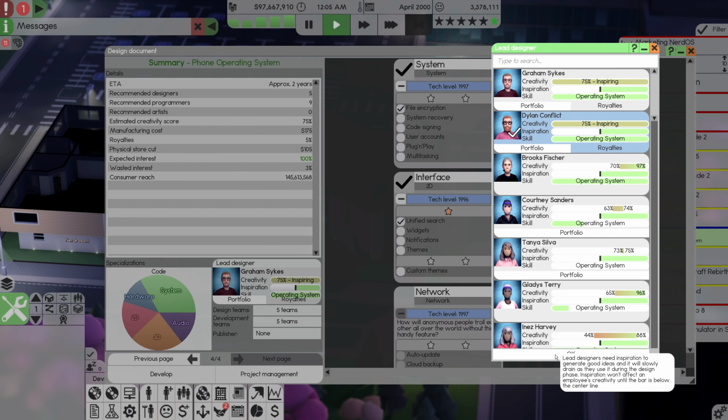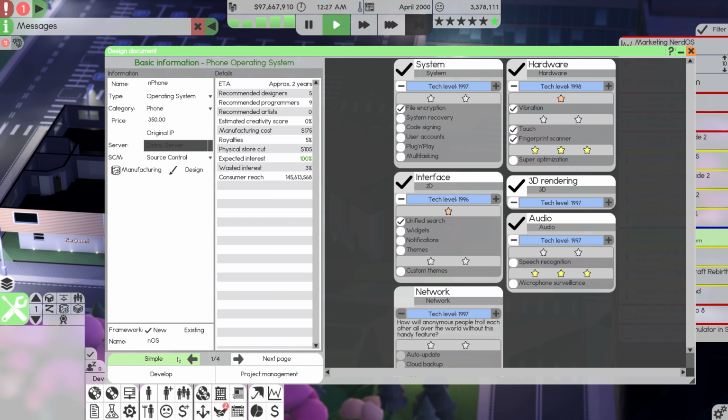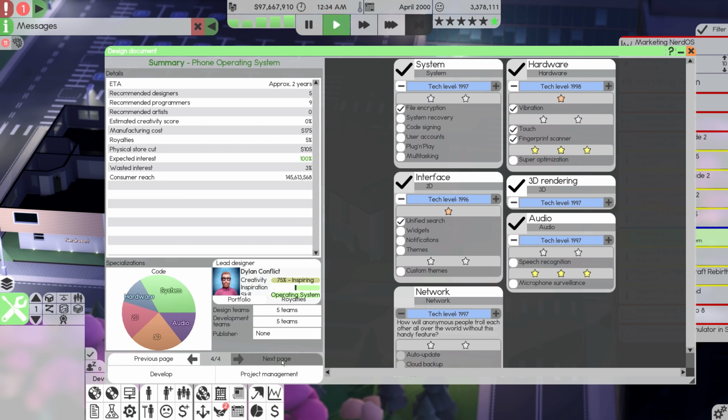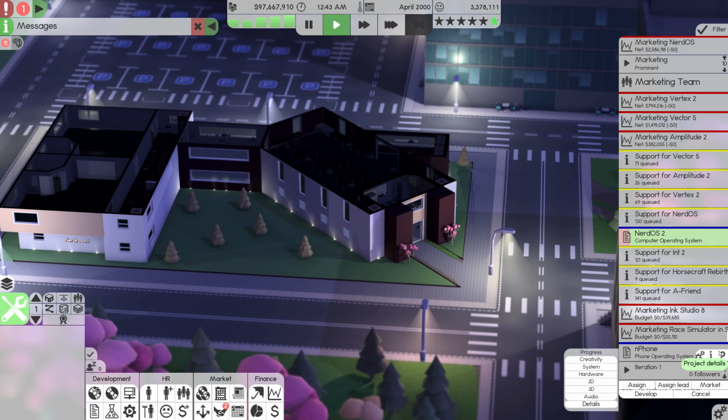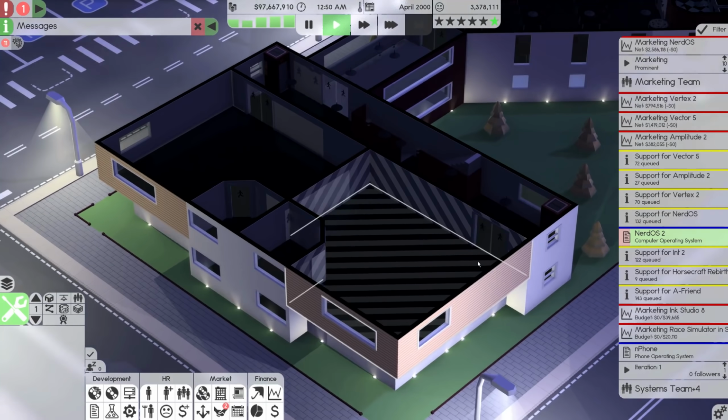We'll have me head up the operating system, I guess. Manufacturing cost is only $175. We're selling it for, oh wow, the physical store takes $105. So $180 comes off the total price, and the total price was what? $350. That's still not bad. That's still not terrible. Okay. So system, we need hardware. We don't have a hardware team, which is gonna make this tricky, but we can get one. We're gonna have to get one, and maybe that is what we put in these spaces over here.